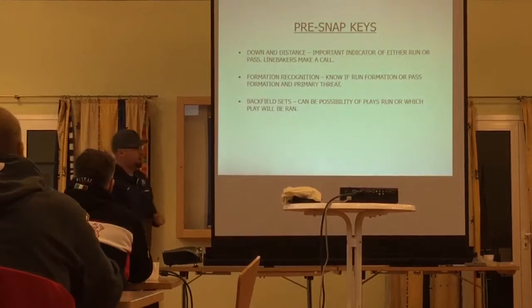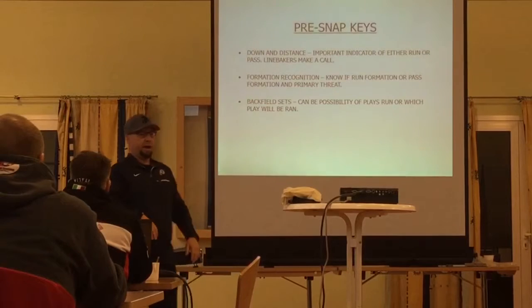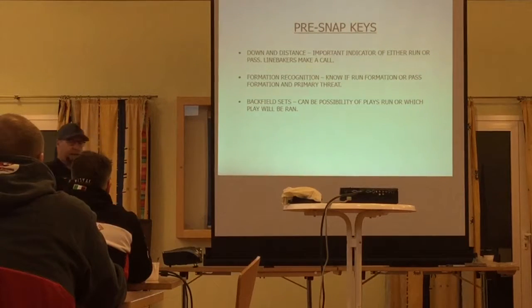Formation recognition. Okay, again, we'll do our game plan. If they line up 3 by 1 and they're going to run the ball only to the 3 receiver side, or they come up with a tight end, they'll have to run to the tight end. Maybe they have a fullback or one of those type of things.